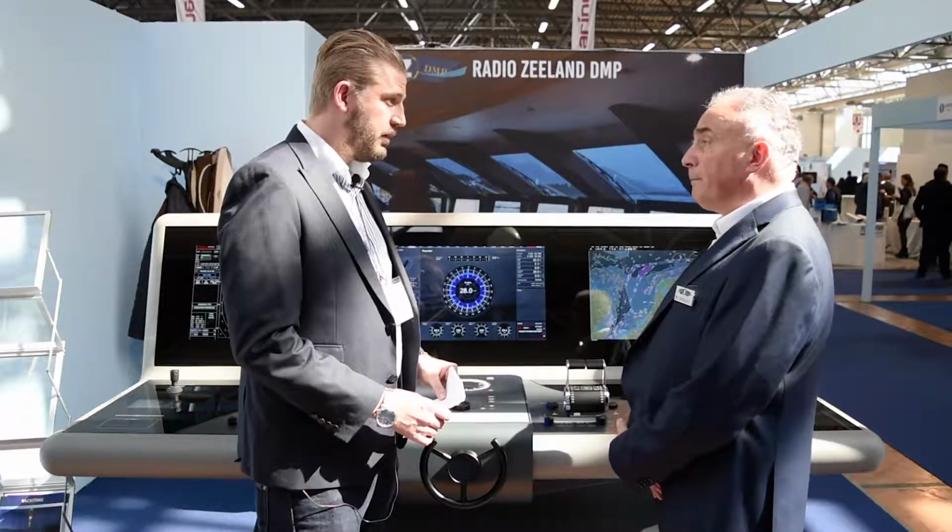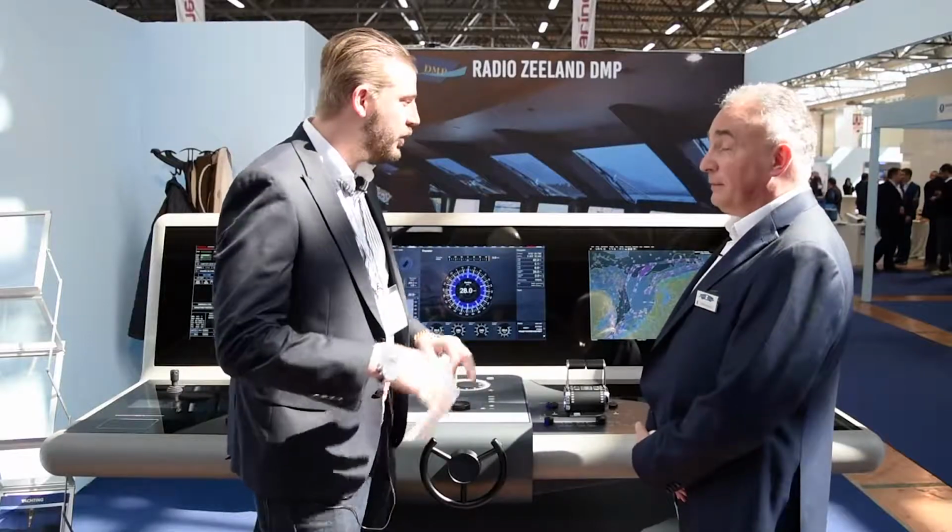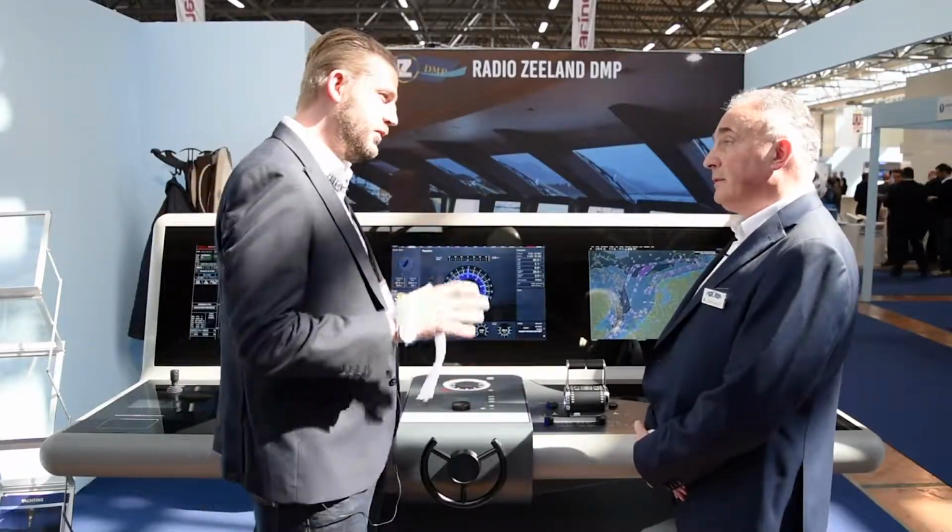In timing. So in ETO language, this is very much less crawling around with lots and lots of cables, which I'm sure our friends the ETOs will find very, very good. So also the words that we hear associated with the brand of Radio Zeeland are timeless and expandable, which are very nice, but I would like to know what they mean.